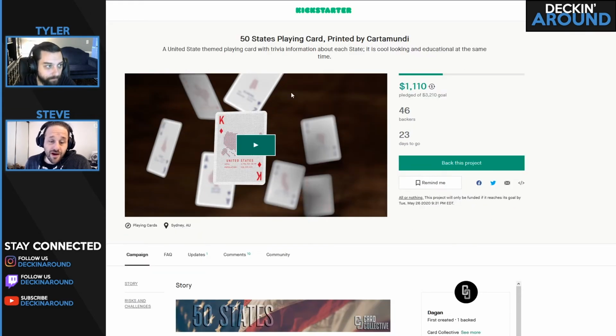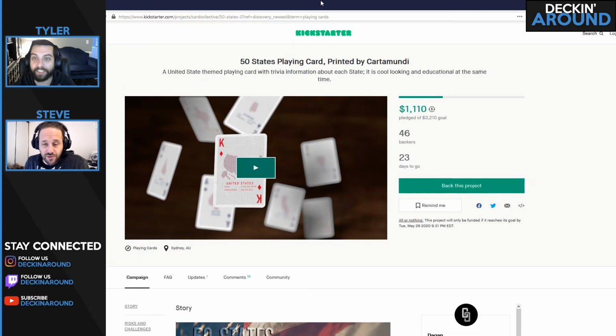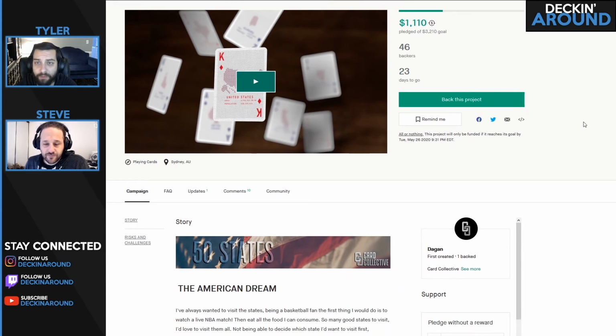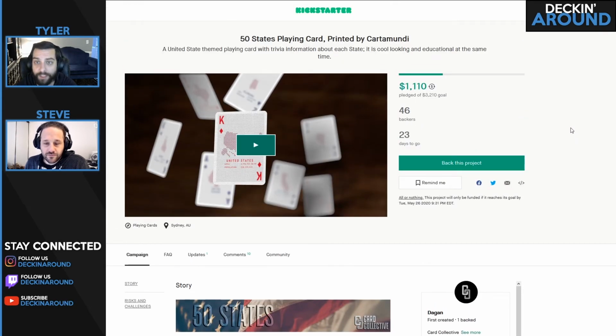Not my style, but I liked it, and I probably would have backed it if I had known who the printer was. All right, 50 States Playing Cards printed by Cardamundi. Again, smart move putting your printer right in the title. It helps draw people, especially if they're searching for things like that. Something to always consider when building out a Kickstarter is keywords in the title.